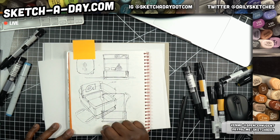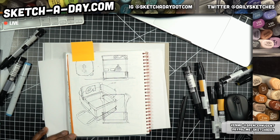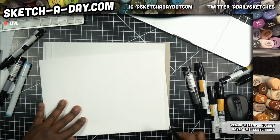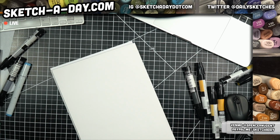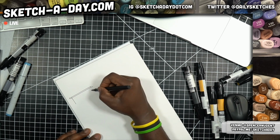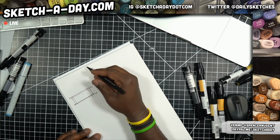So I thought this would be fun to maybe do just a front view and some sort of perspective view of a kiosk. So we'll do that. Then maybe we'll jump back to a car. Okay, so quick front view. And I'm going to try and stick to the original here in some fashion.